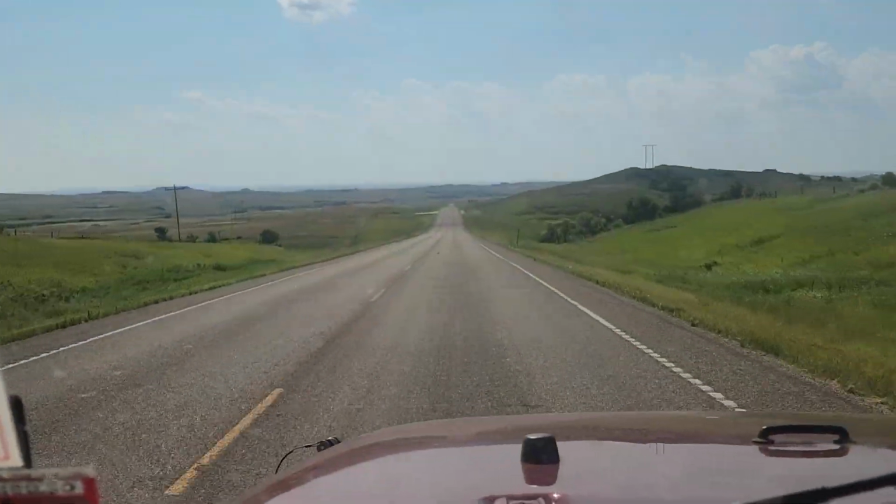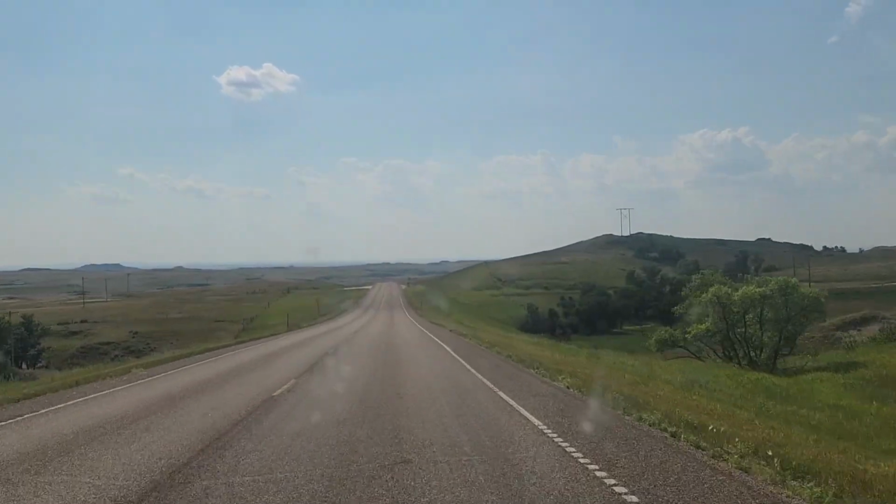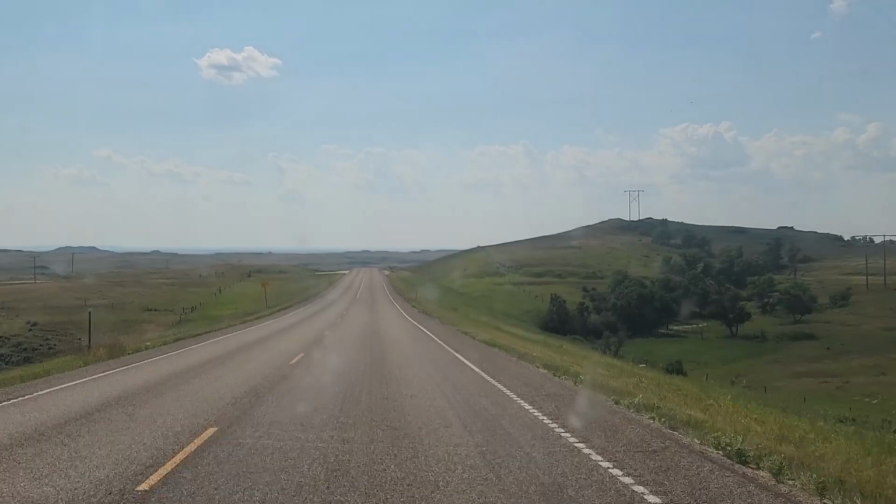We're heading back out to the highway. When we drove in, we noticed they had an antelope research center. So we're out looking to see if we can find some antelope.